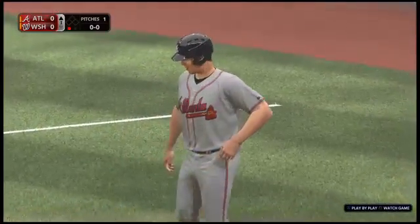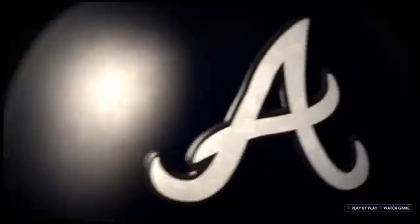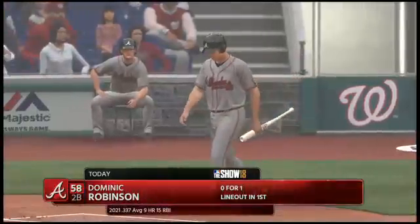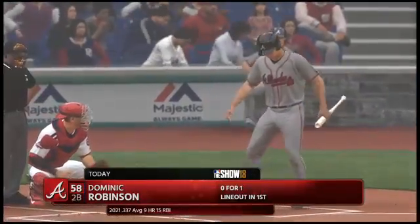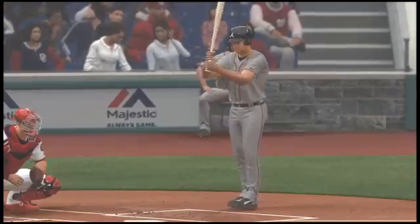And now here's the starting 9 for the visiting Atlanta Braves. Thoughts, Dan? Who stands out? Well, you know, Matt, they need to get better production for their number 3 hitter. Striding in once again, Dom Robinson. 0 for 1 here in the early going.